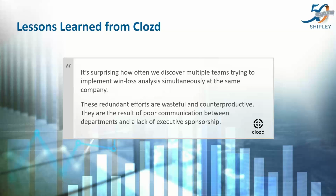I realize it's harder at some organizations than others, right? And we've seen a lot of companies start with just one part of the company and then they expand to other parts, but it definitely is better when everybody's bought in.